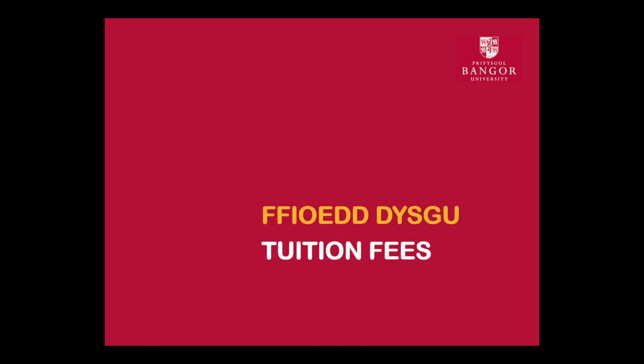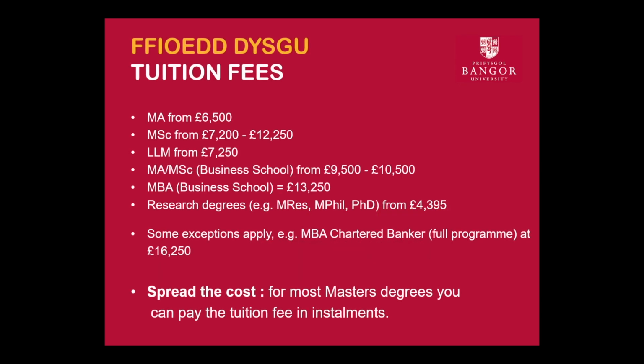Now, just to give you an idea about the tuition fees at Bangor University, again, we encourage you to have a look at our website to see the exact fees for the courses that you're interested in. MA start from £6,500 and MSc from £7,200 up to £12,250, and LLM from £7,250. An MA and MSc in the business school will range from £9,500 to £10,500, and an MBA at the business school is £13,250.